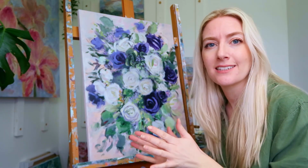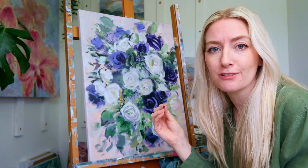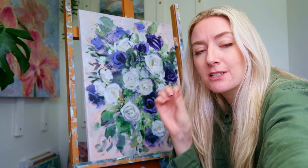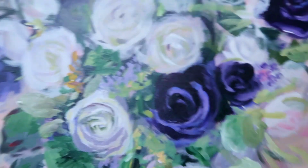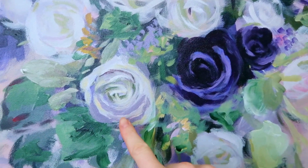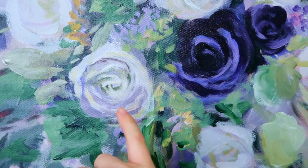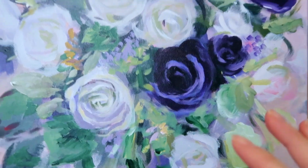So I have another little painting tip for you, and that is when you're painting white, try not to use white straight from the tube too much. So we just want to keep it to the bare minimum. Now, I'm really guilty of doing this too much myself, and so I'm really going to bear it in mind with this painting. And this is actually a white rose, but as you can see, there's yellows, there's purples, there's greens, and I want to keep the pure white to a real minimum.